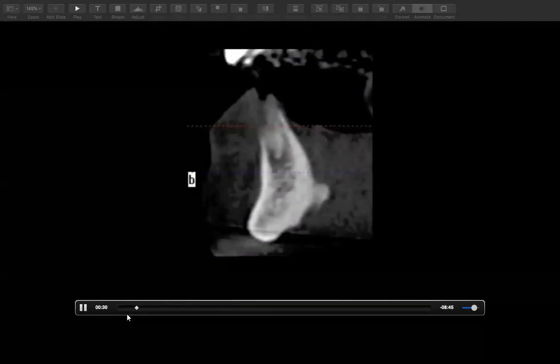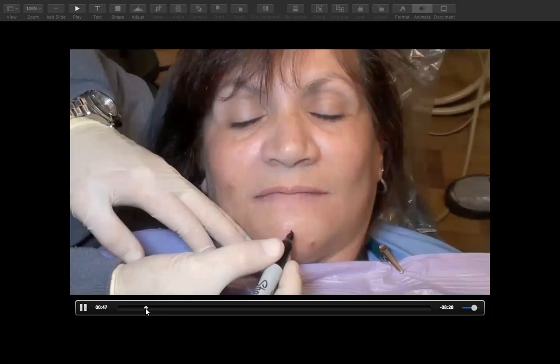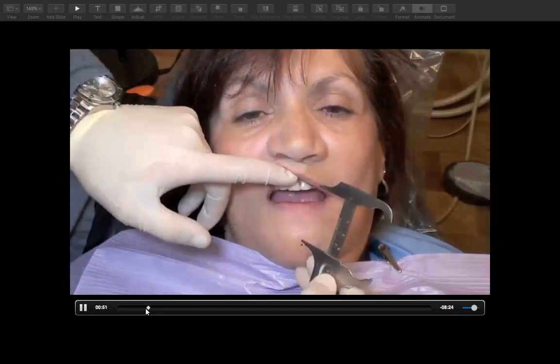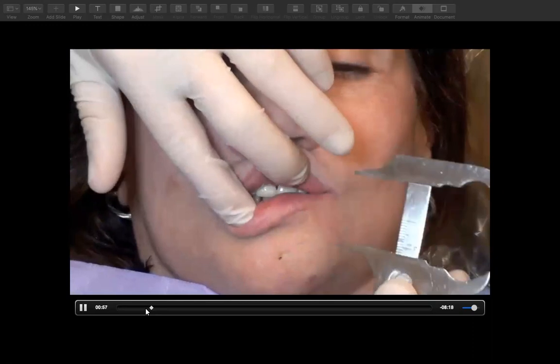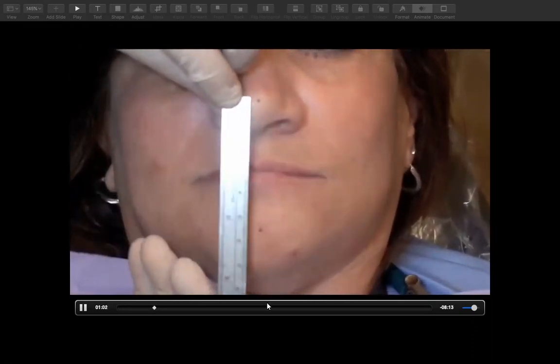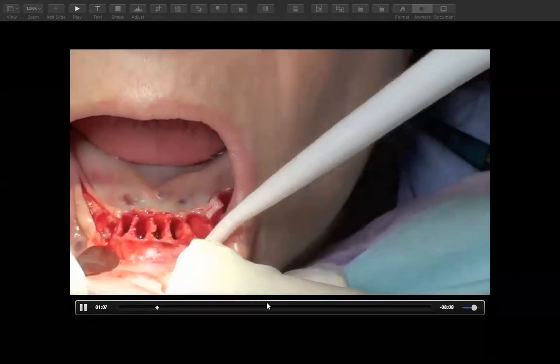We'll look at CT scans, and we'll sometimes help doctors plan for the procedure. Sometimes we do fully guided systems, and you will need that. Let me see if I can speed up here a little bit. Here what they're doing is marking the VDO. I turned the sound up, I hope that's okay. They're going to make a mark on the nose, make a mark on the chin, have the patient bite down and restore the vertical.